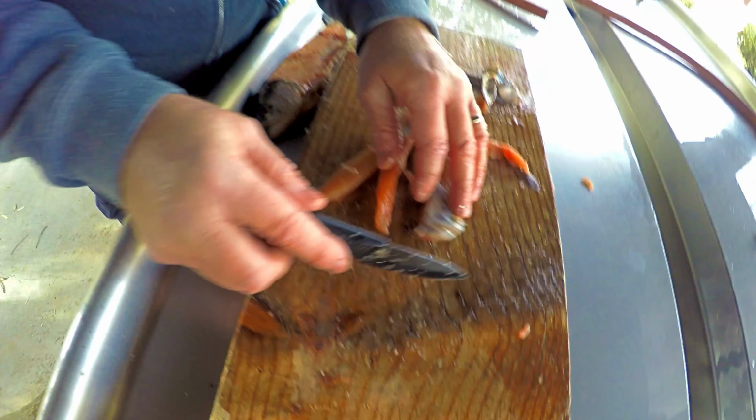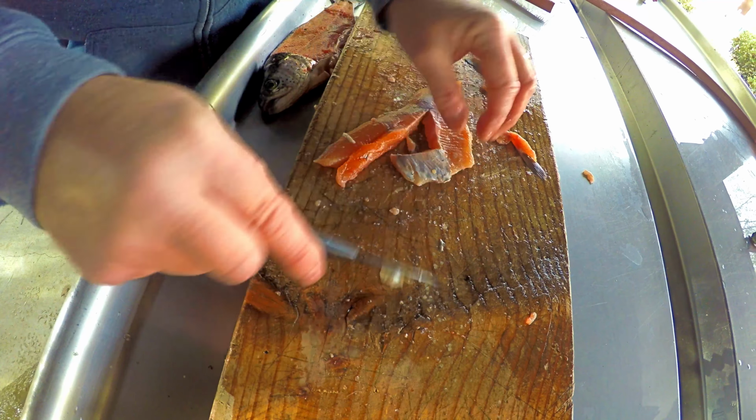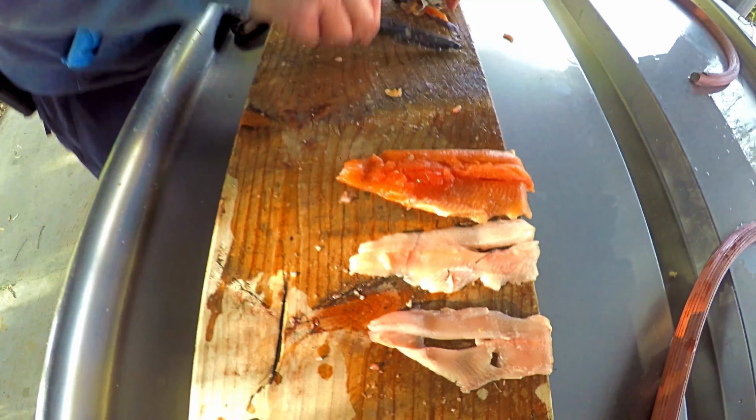Yeah, I mean that's just the inner layer of the skin. Let's cut this piece off. Is fine. All right, that's not too bad yet for what we have to work with. That's a lot pinker than the other one.